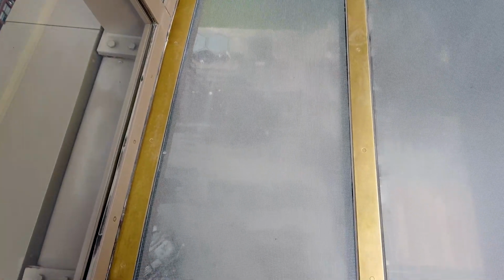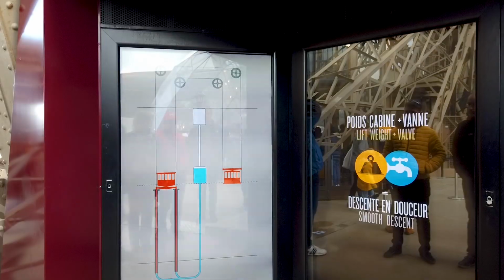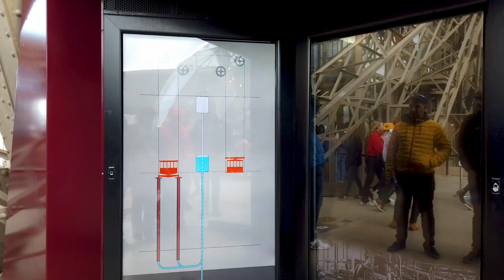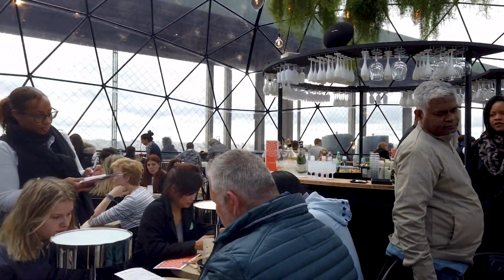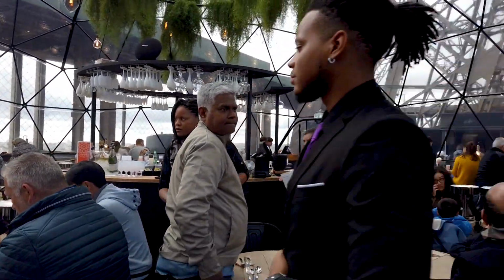This somewhat glass floor, which is quite sturdy. Break, damn it! Oh, never mind. Anyway, there's different things to see when you're up here, such as video presentations that show you how the Eiffel Tower works, and overall, if you did want to eat in that swanky restaurant, you can, but it's seriously overpriced.